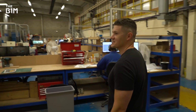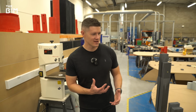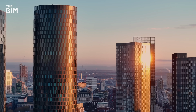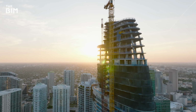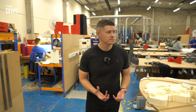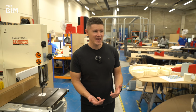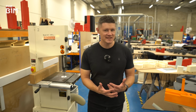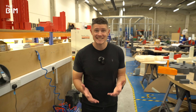Getting to come inside a place like this has really been an awesome experience. When you think about our skyscrapers, you think about the architecture, you think about the construction process, the cranes, the steel, the kind of core traditional engineering, but you don't think about places like this. And for me, coming here has really lifted the lid on an area of construction that most people don't think about or don't even realise exists.